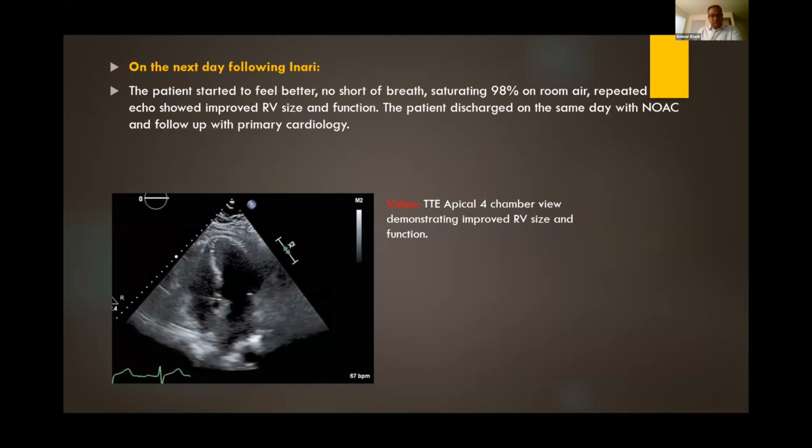Immediately following the mechanical thrombectomy, the patient felt better. And when we saw him in the room, maybe hours later, his saturation had improved to 98% on room air. We repeated the echo, and we can see clearly that the RV size and function is getting better with the mechanical thrombectomy. So the patient was doing fine, and we switched him to a NOAC and sent him home to follow up with his primary cardiologist as an outpatient.